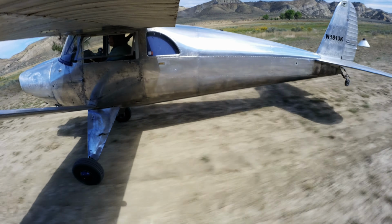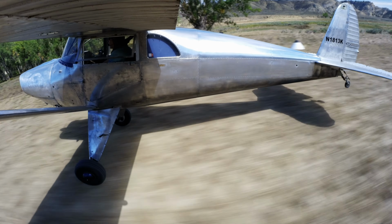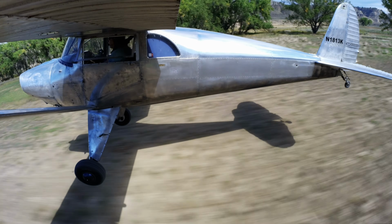Alrighty, good. We're up to 50. This is not going to be any problem. There we go. Did a little soft field takeoff. Took off a little bit early.